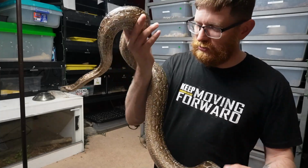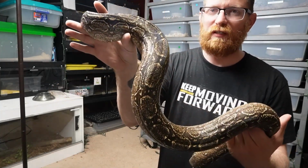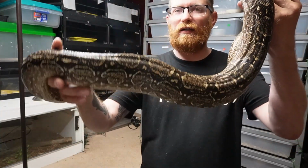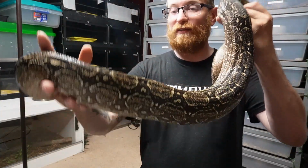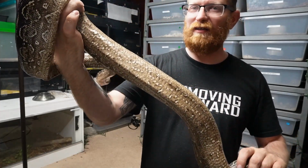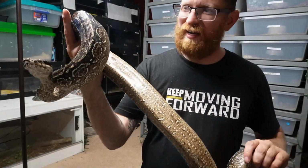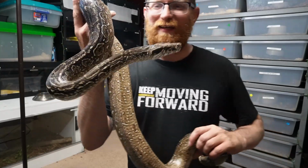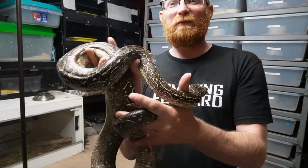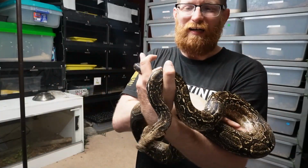So they do change into the more dark black, grayish with the white colorations on them, which I think is really cool. And then a blackish, I don't know what color that would be, gray maybe? It's kind of like cement, but just a gorgeous snake all around. I do trust her for a little bit.